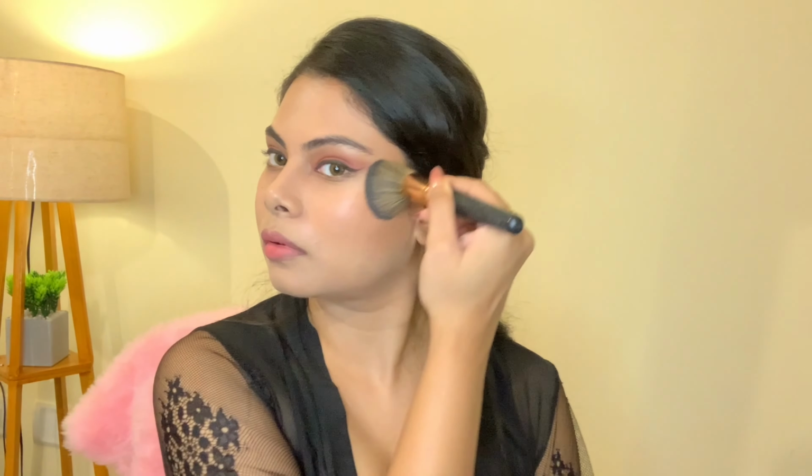And I'm placing the bronzer really high up on my cheeks, trying to really chisel down my face. The warm tone of this bronzer was exactly something I was looking for my skin tone, and it complements me so well.